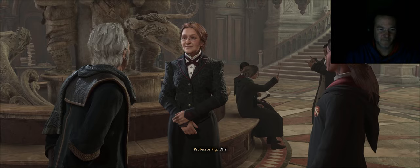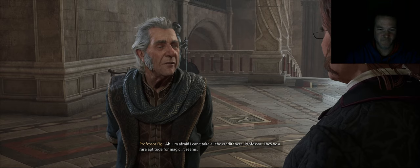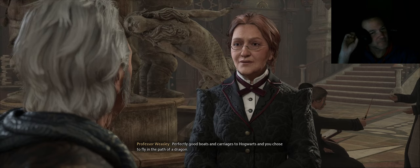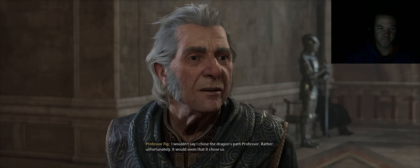Oh? Yes. You seem to have provided our new fifth heir with a solid foundation in the basics of spellcasting. Ah, I'm afraid I can't take all the credit there, Professor. They've a rare aptitude for magic, it seems. Hmm. Well, I'm just glad you both arrived in one piece. Perfectly good boats and carriages to Hogwarts, and you chose to fly in the path of a dragon. I wouldn't say I chose the dragon's path, Professor. Rather unfortunately, it would seem that it chose us.